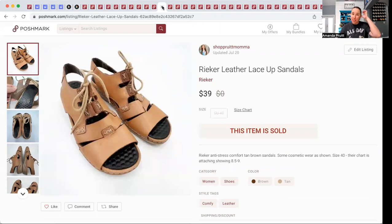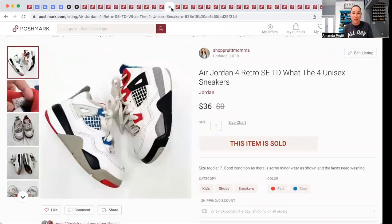Rykä, another brand that like some people sell it really easily. These took forever. And this was the case, you guys. I had them listed at $39. I sent out 50% off offers and they sold for full price the same day. So I don't know, but I will take it. $39 and good to go. Move them out.